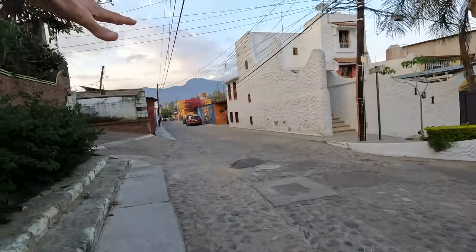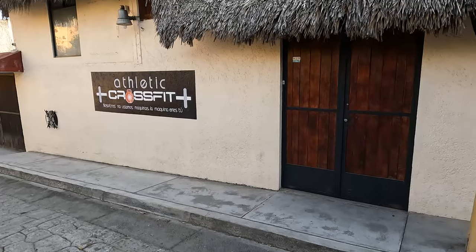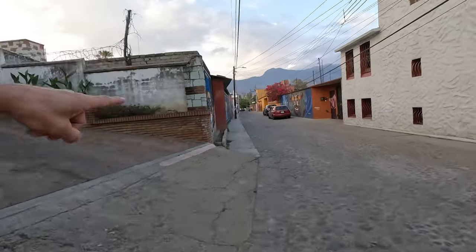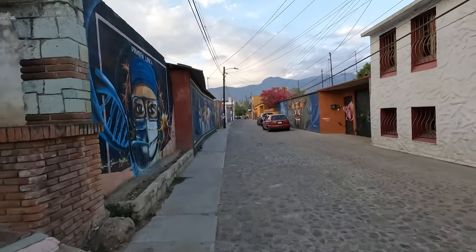And as you go up the mountain, things get cooler. So if you want to be in an area where you don't need a vehicle, this is pretty good. If you have a car, you might want to choose living up on the mountain somewhere where it's cooler.